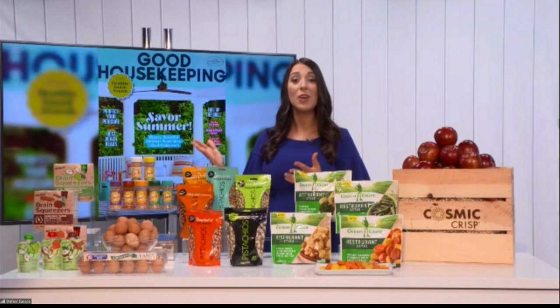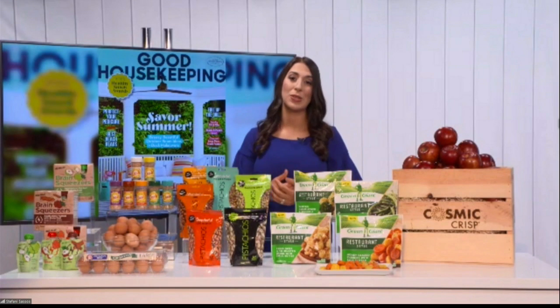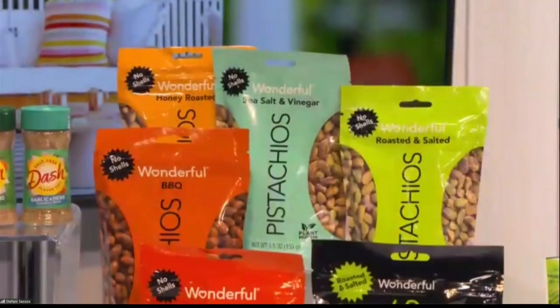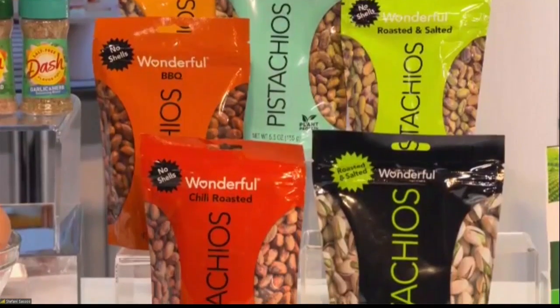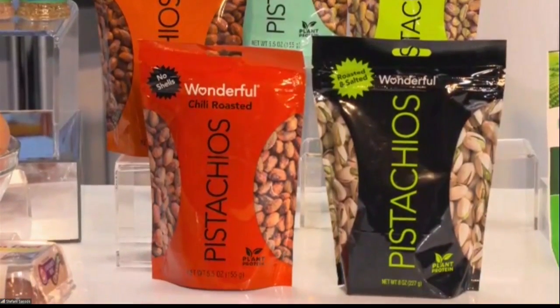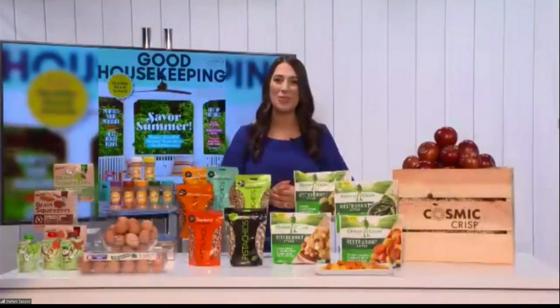And speaking of protein, Wonderful Pistachios are an amazing complete protein source. They have all 9 essential amino acids, 6 grams of protein per serving. We love that they're fiber-packed, naturally cholesterol-free. They come in in-shell and no-shell varieties, and the flavors are amazing. You're going to love the smoky barbecue and chili roasted.